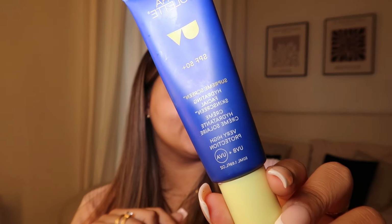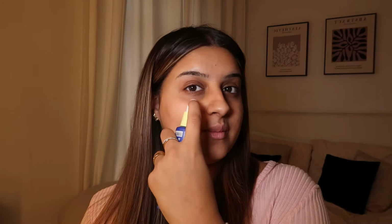Then we're going to go in with SPF. This is the Ultraviolet Hydrating Supreme Sunscreen. Plus I've actually been wearing my SPF recently, which is a change because I did not take care of my skin as much as I do now, and ever since I've made these little tweaks in my skincare routine, I actually do feel better because I'm maintaining my health, my well-being, and SPF is important anyway. So if you're not wearing your SPF, please do.